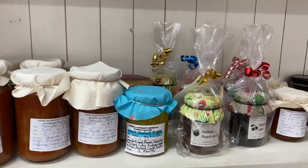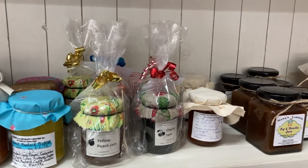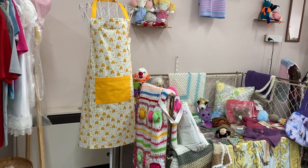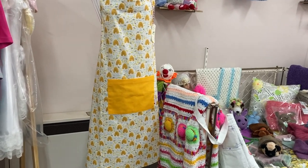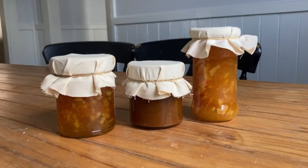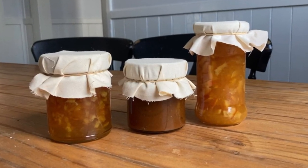Now I've come to my local handmade store to buy some marmalade and tomato chutney to add to my baskets. I saw this adorable little handmade bee apron and thought it was so cute. Make sure you remember to support local this season.